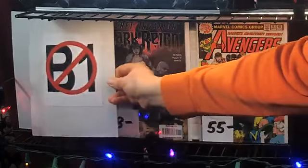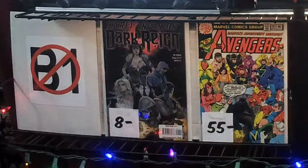Very Fine Plus is the estimated grade of this book, which features white pages, George Perez and Terry Austin teaming up on the cover, and John Byrne doing the interior pencils. This is the first appearance of the character Scott Lang, who becomes Ant-Man. So first appearance of Scott Lang, Avengers 181, 1978, Very Fine Plus, only $55.